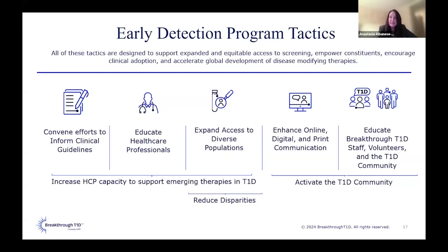And the second strategy is reducing disparities. We want to make sure that when these innovations come forward, everyone has access, and that really takes place in our clinical pilot program, which I'll talk more about in a moment.